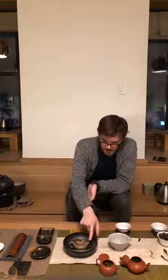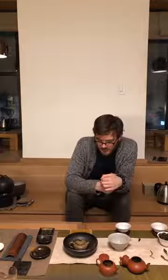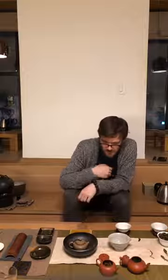I'm just waiting for it to pull slightly, but these twisted leaf teas don't open up as dramatically as these rolled teas. So they're a little bit more subtle. So it's more or less ready.